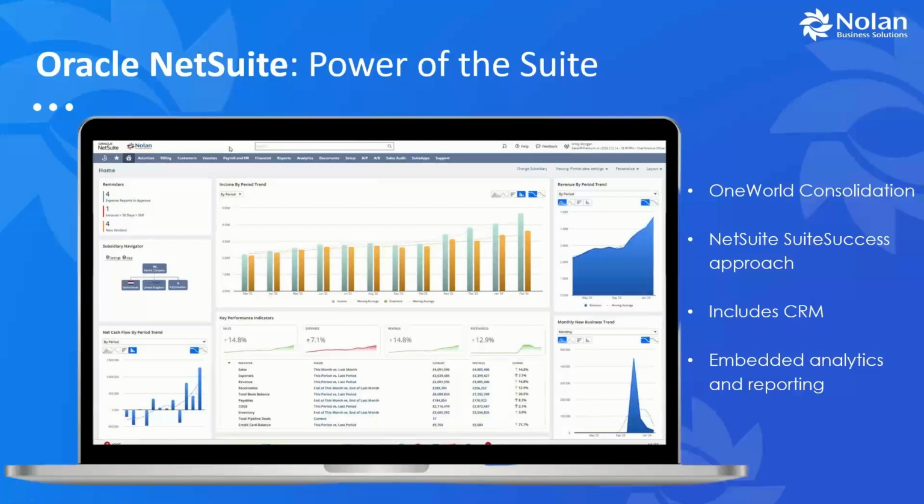So this is NetSuite. Another great system with Oracle behind it. One of the big differentiators is the OneWorld multi-company consolidation module that NetSuite has, and I'll look at some of that when we look at the chart of accounts in a minute. It also has something called SuiteSuccess, which is basically pre-configured NetSuite accounts for particular industries. It enables us to get people up and running a lot faster, because a lot of the configuration work has been done across tens of thousands of implementations globally.